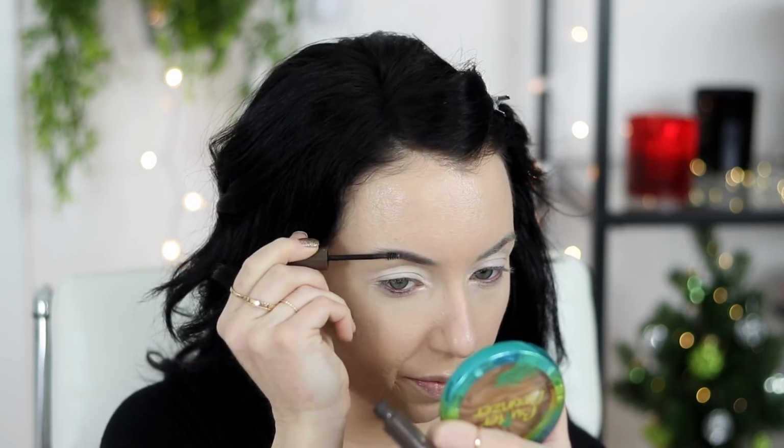So for brows, I'm gonna start out with my usual Ulta Brow Tint in Deep. This is what I use pretty much every day. Comb through. This just super quickly adds pigment to your brows, basically. So that basically just adds color.